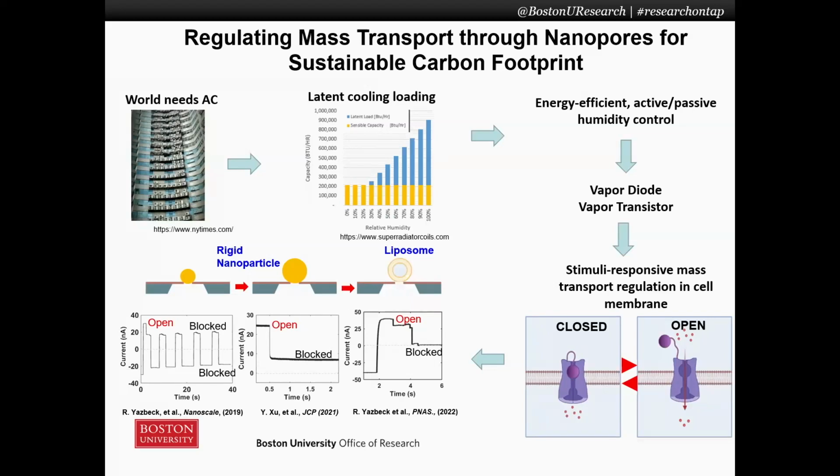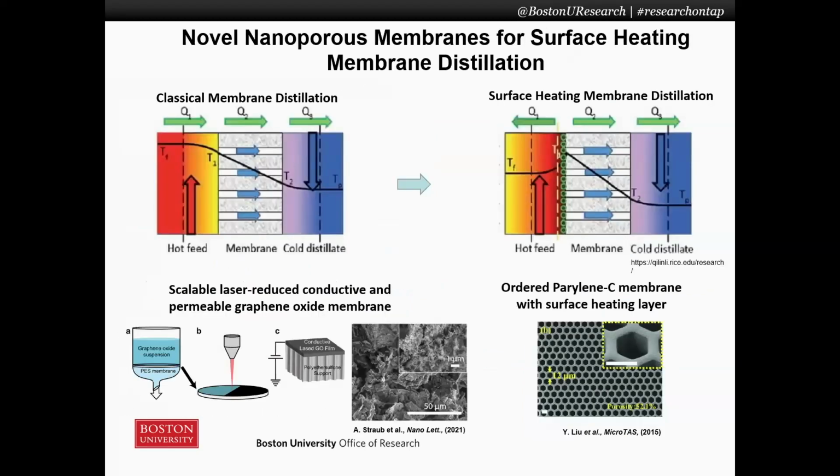The last one is novel nanoporous membranes for surface heating membrane desalination. Membrane desalination is a promising water desalination method. This method is based on a hydrophobic membrane. By heating the feeding side, only water vapor can go through the membrane such that selective transport is achieved. The big issue of this technology is that you are heating up the whole feed side, but only surface water is evaporating, so lots of energy is wasted.